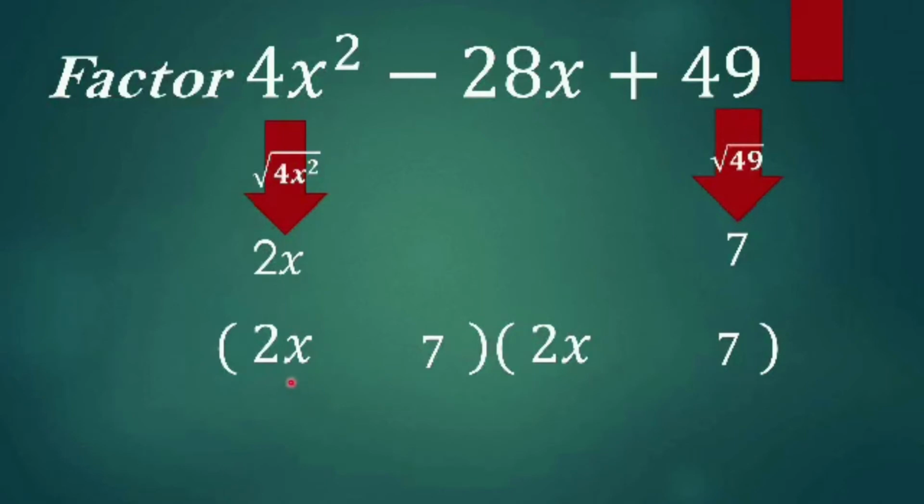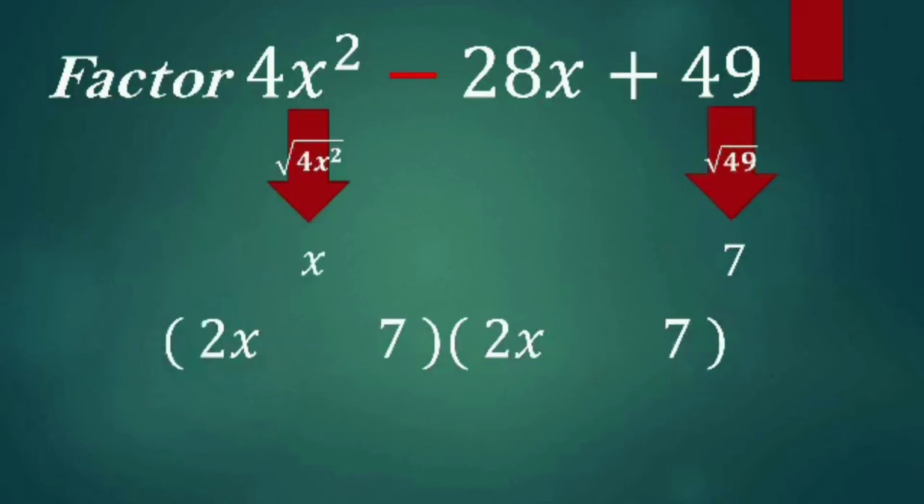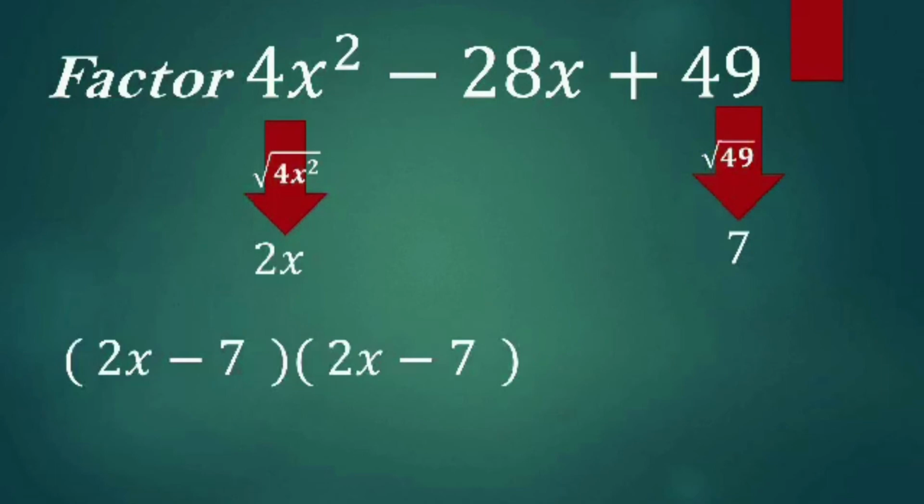Next, the operation in between 2x and 7. Again, consider the sign of the middle term, which is negative 28x. So since the middle term is negative, the operation in between 2x and 7 is subtraction. Then, finally, we express this as quantity 2x minus 7 raised to the second power.